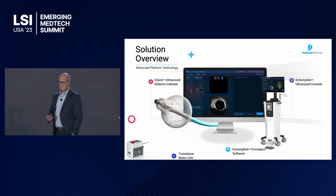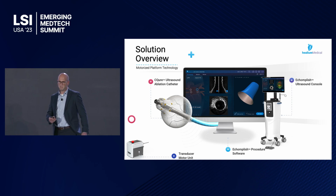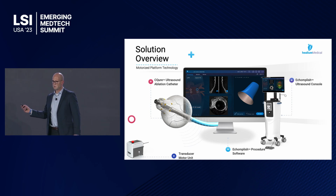Our solution is different. Our solution is based on ultrasound technology, and it consists of 4 main components. We have the ultrasound console, the procedure software, the transducer motor unit, and the ablation catheter.